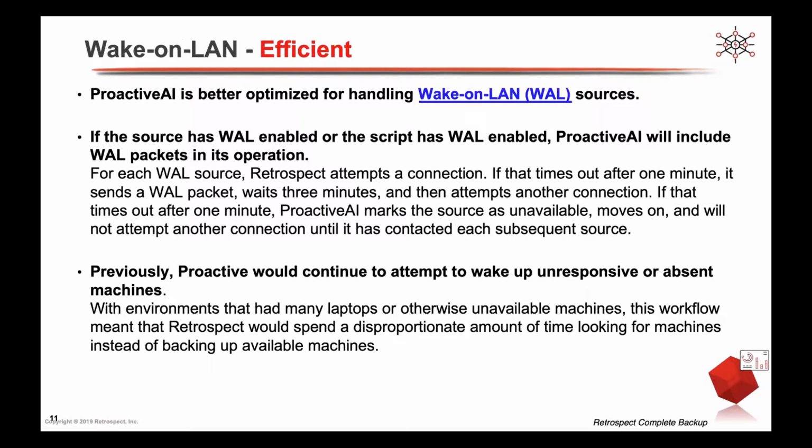Some of the other new features with this, we have the ability for wake on LAN capabilities, which means that Retrospect used to, when we would go out there and look for a client to be backed up, and we saw one that wasn't available, keep looking for it, saying, where is it, where is it, where is it. Now we have the ability to go in there and say, you know what, we're going to attempt to do this.